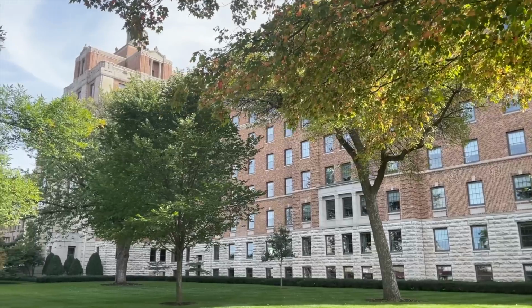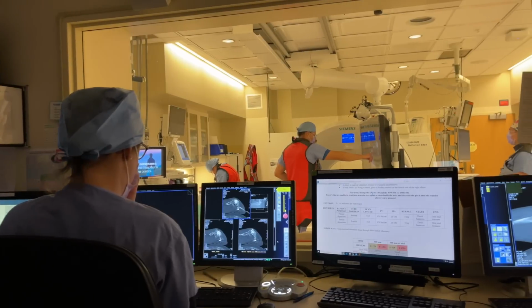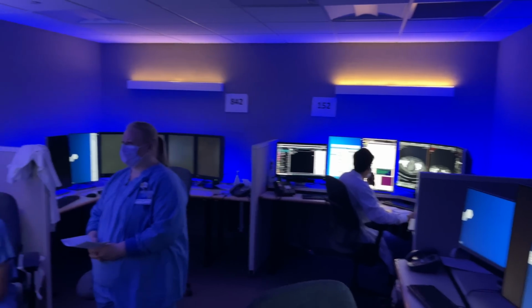St. Mary's has about 1,200 beds, which are both acute inpatient as well as long-term. This is where we do most of our procedural work, as well as take most of our call.